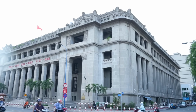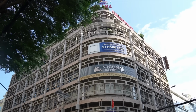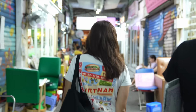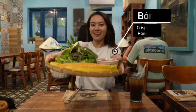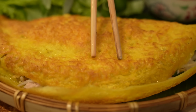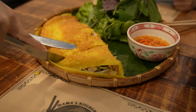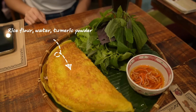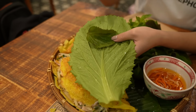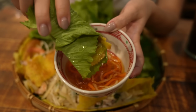From the museum, you can wander around District 1 to discover the architecture from Indochine to modernism. Or if you're hungry, you can go to Bếp Mẹ In to try bánh xèo, a crispy Vietnamese pancake. Fun fact, xèo refers to the sizzling sound the rice batter makes when it's poured into the hot skillet, and bánh is cake, which includes rice flour, water, and turmeric powder. Our version of bánh xèo is stuffed with prawns, meat, mushroom, and bean sprouts. It is one of the popular street foods in Vietnam.